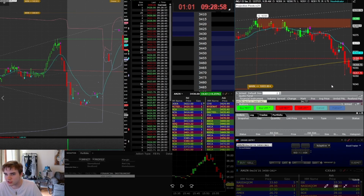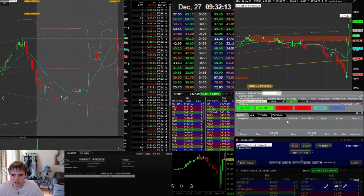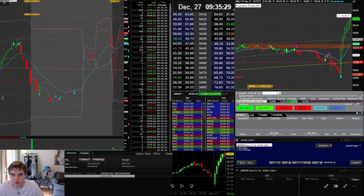And then we have NQ up here, which is the NASDAQ, so I can watch it with the underlying, and you'll get to see that live in the video as well. Then we have the order entry window, where I click the buttons to buy and sell. And down here we have the level 2 for the contracts as well, so we can see how the contracts are moving. So I'm going to fast forward here a little bit.